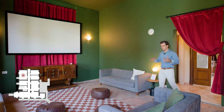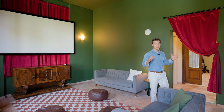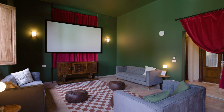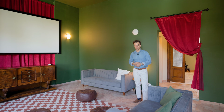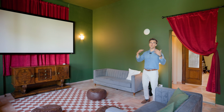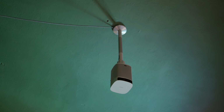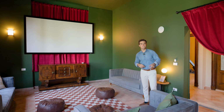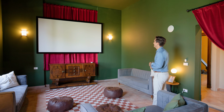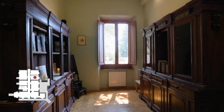As we keep going through the hallway, still to the left and with access to the swimming pool, we find the cinema room. It's an incredible space to have in a villa like this. I love this dark green all over the walls. There also is terracotta on the floors and the same tall and beautiful ceilings, perfect for a cinema. There is a projector up above at the center, and I love these velvet curtains that complete the cinema look and make it ideal.